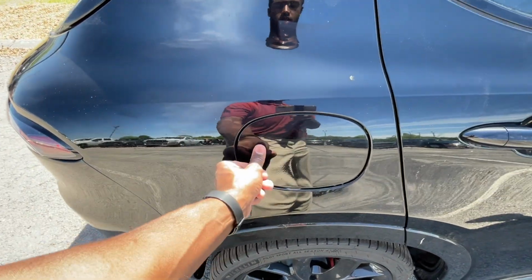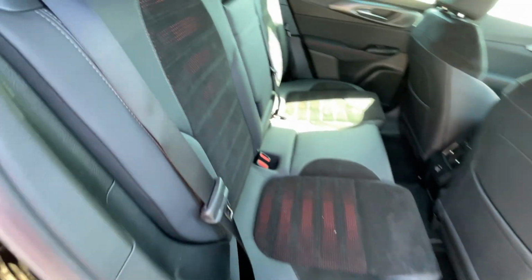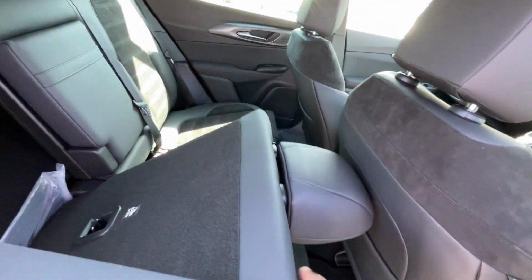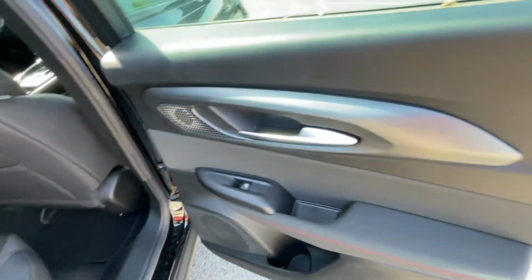Now this is what's confusing. The fuel cap is here. It's kind of weird trying to get that open. I don't know why I didn't want to open right now. It might be because the car's on. That's probably why, actually. Top tether's there. These do fold flat. You can run longer objects through to the front. And make sure the seat belt's out the way, and it snaps back into place very easily.